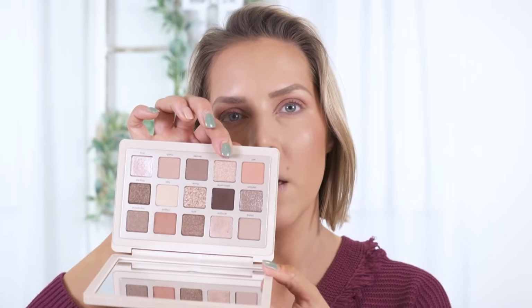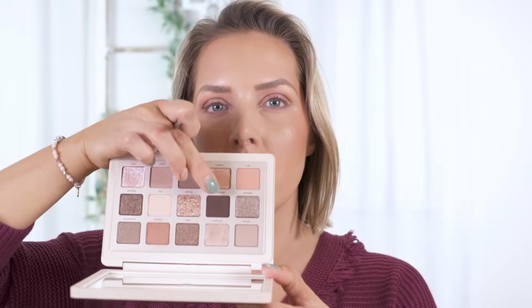And then I'm gonna take this really pretty shade called Sheen right here. It's a very goldy shimmer shade, and I'm going to top the Vague shade that I just laid down on the lid. I'm just gonna use my finger. And then I will use Silhouette, which is this really dark brown shade.